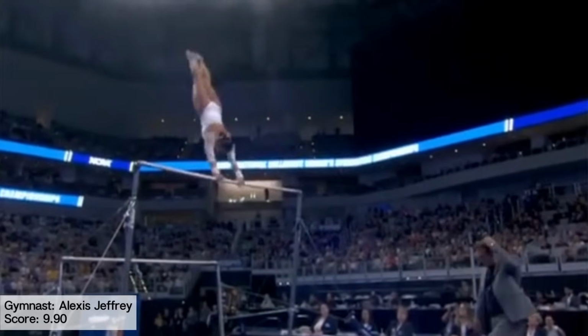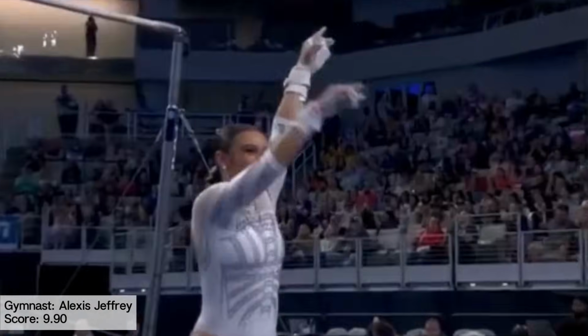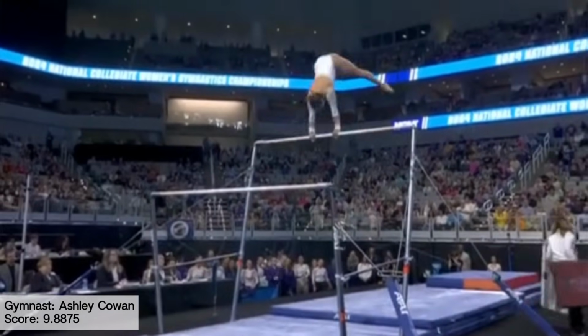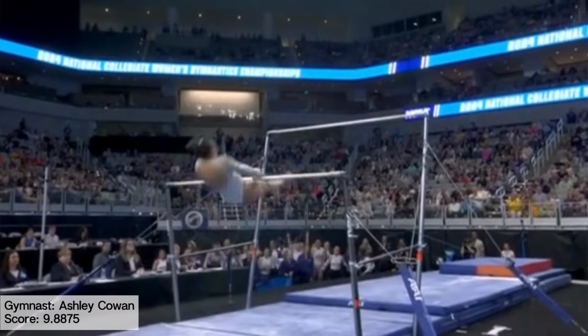Good beam, Yurchenko full, and then on bars, Alexis has struggled with this dismount right here. No issues today. And it follows Drazer's 9.9. If you're going to put a freshman up first and get a 9.9 on beam at the NCAA Championship Finals, that's saying something. Ashley Cowan on bars for LSU.